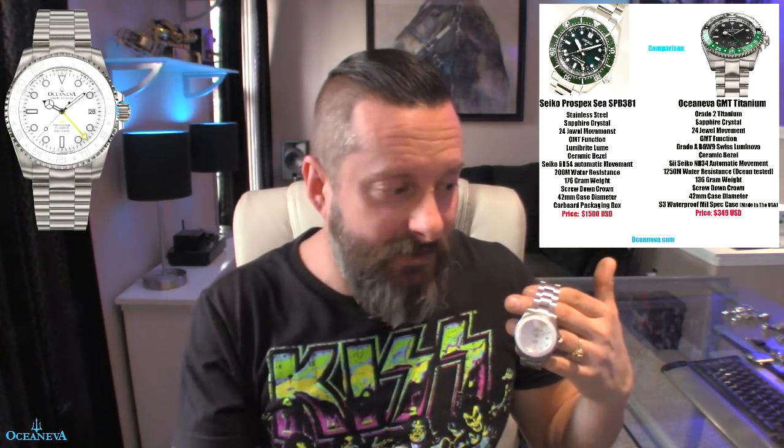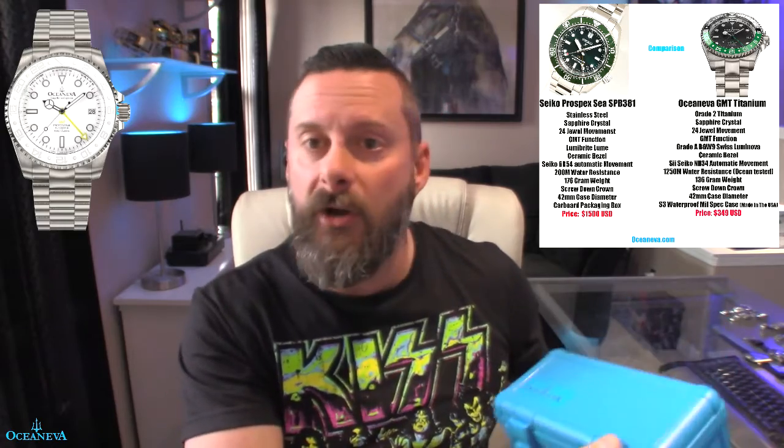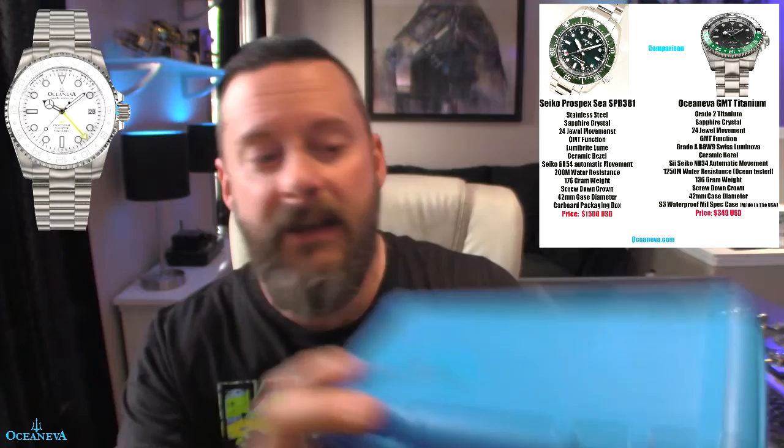The Seiko, I guess, comes in a cardboard packaged box. The Oceaneva always has a great presentation. They gave this dive case. I like the fact that it's this blue. A lot of times companies just make them black. Invicta does a lot of yellow. This, you know, I like the blue. Very oceanish, right? I love the Oceaneva logo. It's just the trident. This is a company that, to me, just really has it all together.